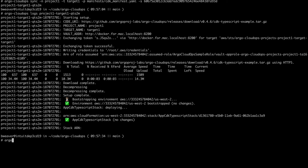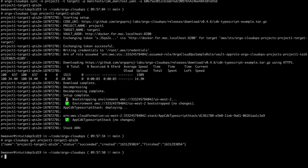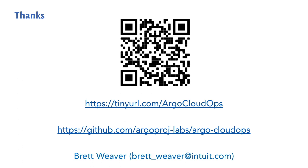You can use get to get the status of a sync, which can be used to trigger success or failures in a system calling Argo CloudOps. This was just a quick introduction. For full setup guide and details on Argo CloudOps, please check out the Argo CloudOps project in the Argo Proj Labs GitHub organization.